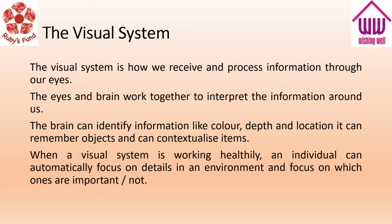If a young person's visual system is working well and working healthily, it can automatically focus on the details in the environment, on which ones are important, and it can filter out which ones are not important. So it's able to accurately identify what's necessary and what isn't, and it's able to focus on which stimulus is needed and which stimulus isn't needed.